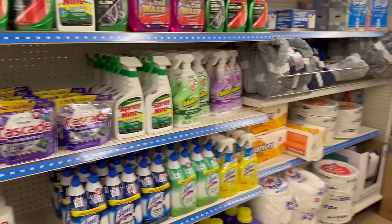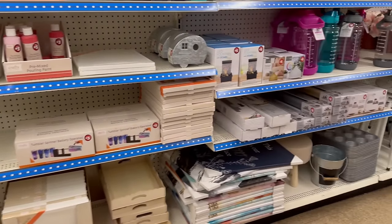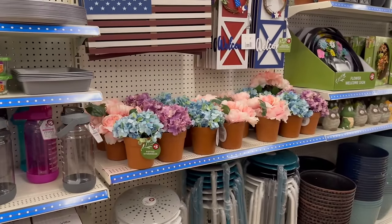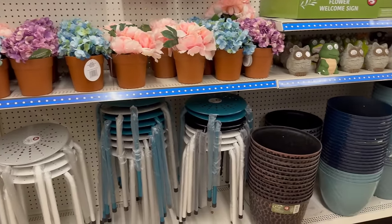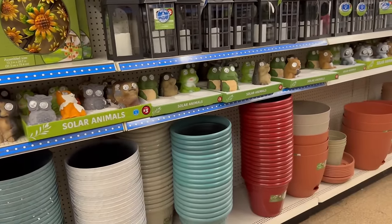Okay, let me turn you on this side. So over here on this side is some more of the Dollar Tree Plus area. We walked this area a lot this past couple of months. I just wanted to show you guys in case you're new, anything that they might have new to you that you need to add to your wish list.